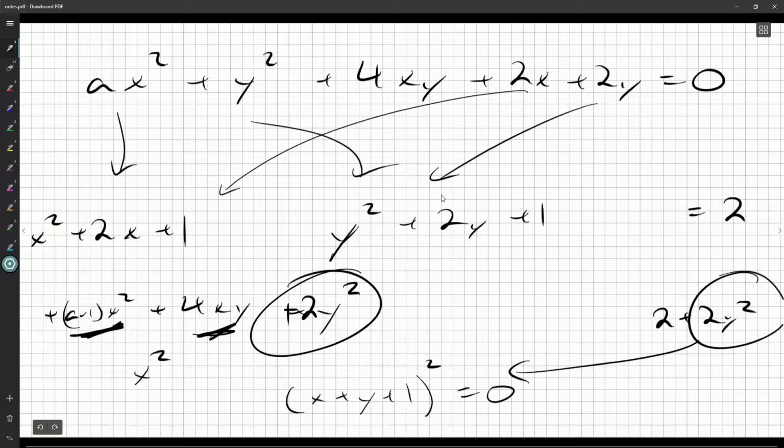What is x plus y plus 1 squared? Actually, I'm going to do 2x plus y plus 1. No, because I need the x by itself and the 1 by itself to make the 2x. I need the y by itself and the 1 by itself to make the 2y. But I need something more with the x's and y's to make the 4xy. Yeah, I'll put a pin in this, but maybe there's another way to go about this.